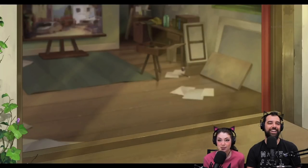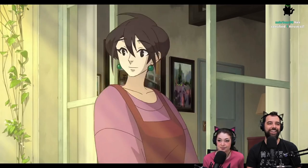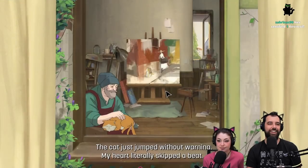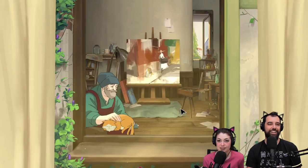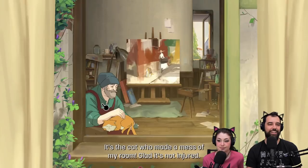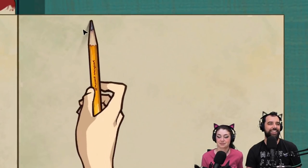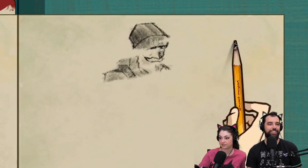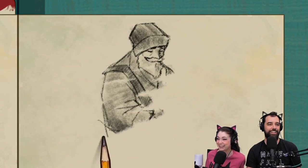Oh, so nimble for a big boy. Oh! My heart skipped a beat, too. I just got skipped off. That chonk sure can leap. Potato!